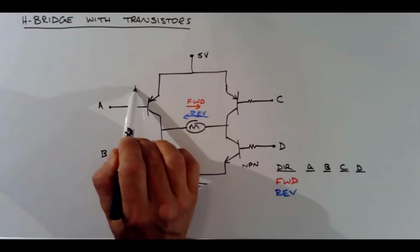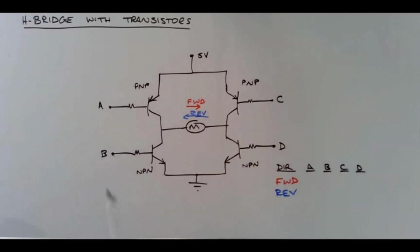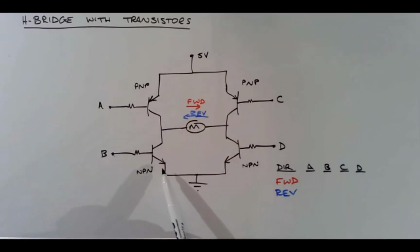So here, this is what's called a PNP transistor on both sides. You'll notice the difference is that the emitter, which is on the top in this case, has an arrow pointing into the transistor instead of out of the transistor. Kind of a mnemonic to remember that is NPN has the arrow not pointing in. PNP is the opposite. PNP transistors are just like NPN transistors, except reverse the voltage polarities and reverse the currents.